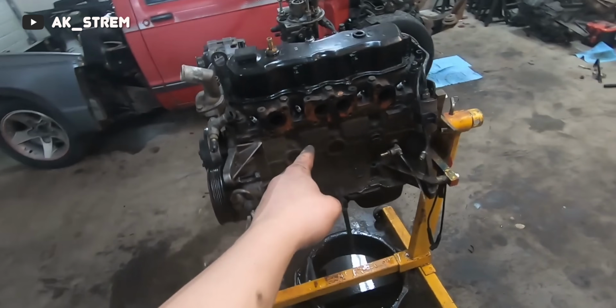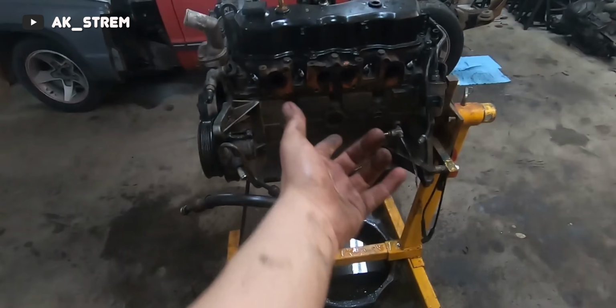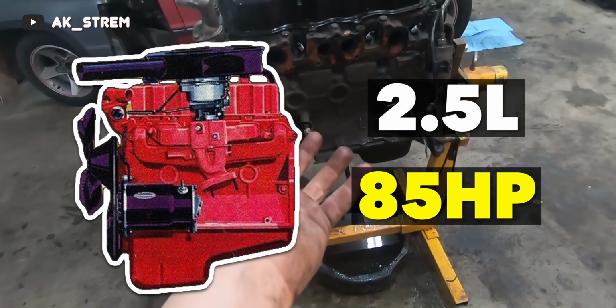Now this is a little 2.5 liter 4-cylinder GM offered as a fuel-efficient alternative to their larger V8 engines, but the power is comically crappy at just 85 horsepower. That's just 34 horsepower per liter. Now to put that into context, if this was a 5-liter engine, the power output would just be 170 horsepower. It's impressively bad, to say the least.